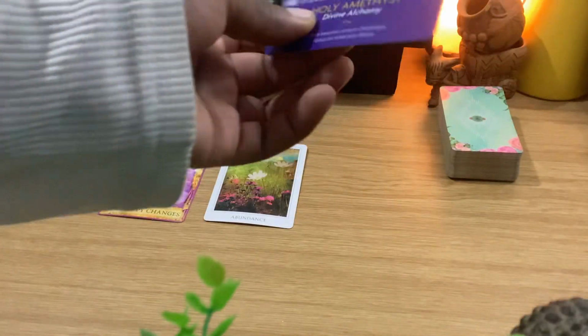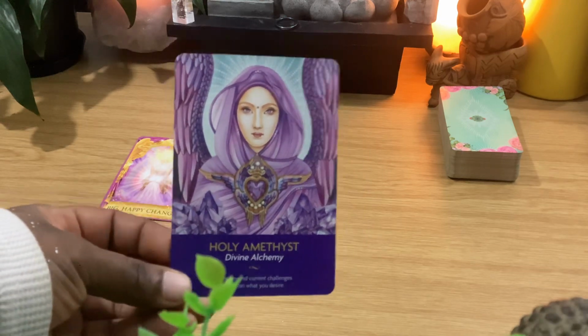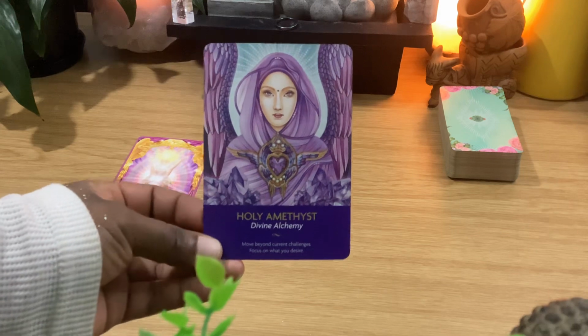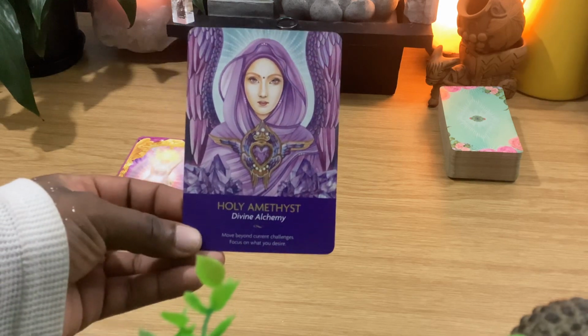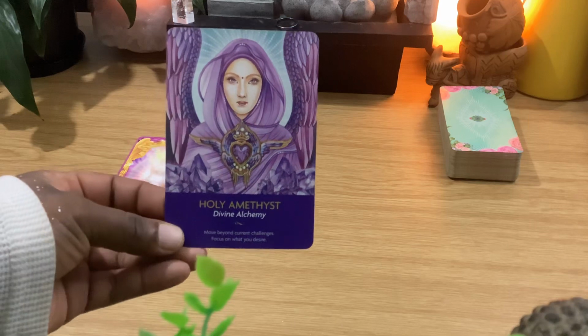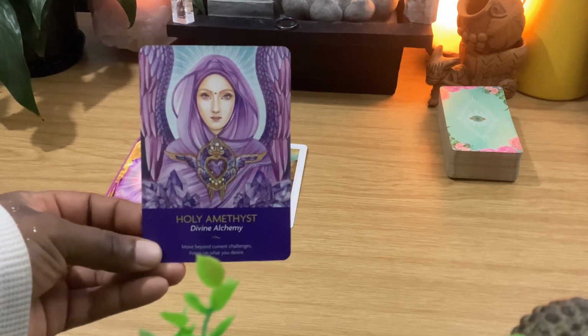Amazingness. I love it. And the Keepers of the Light is saying holy amethyst, divine alchemy. And amethyst is this beautiful crystal that is as above, so below, that connects you to the ethers, to the universe, to spirit, to source. So maybe you've been working with amethyst, or maybe it's time to start working with it. You can even keep a piece of amethyst underneath your pillow when you go to sleep. It really helps with dream recollection.